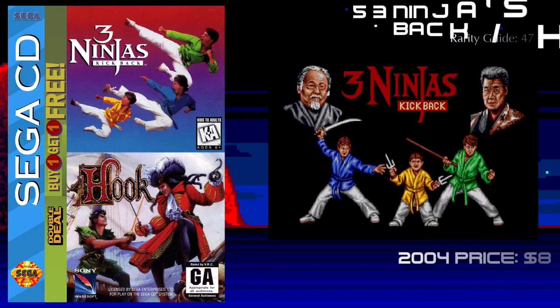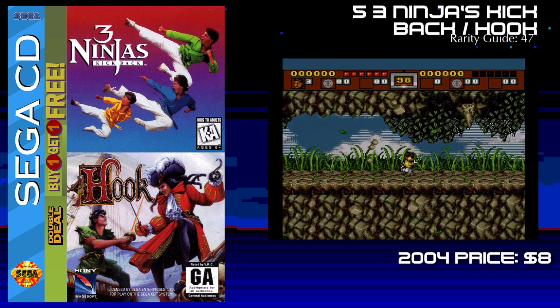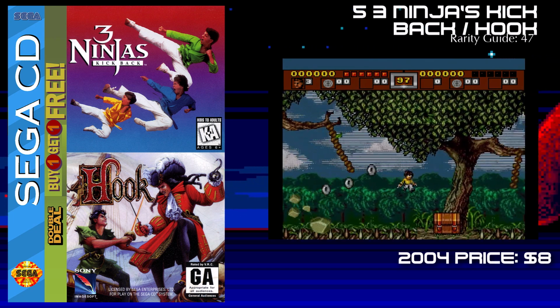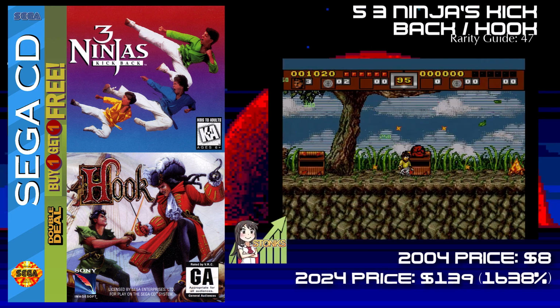Next up, we have a game that's a combination of two games, actually. We're looking at the prices for Three Ninjas Kickback and Hook. The gameplay is just going to be Three Ninjas Kickback, but this CD actually had both games on it. Now, this joint CD was only going for $8 back in the day, not too much. Neither of these games are very good, in my opinion.